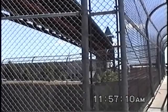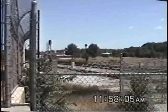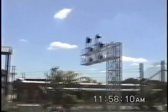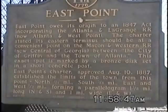And this is where the two freight railroads join together. And of course we're on the Marta South Line, which I wish I could use right now, but my bike is too big and too heavy. So we will continue moving on. I'll show you the shot of the East Point MARTA station. And again, for you history buffs, here's the historical mark. Put your VCR on pause.